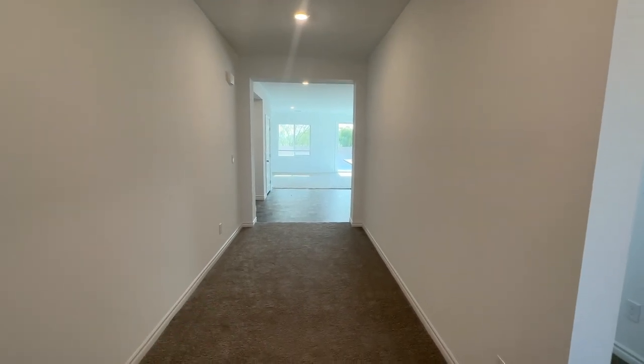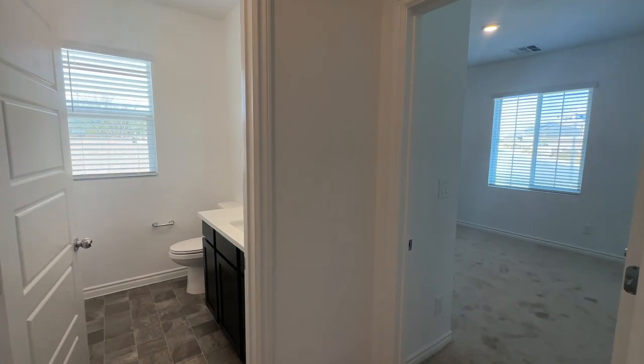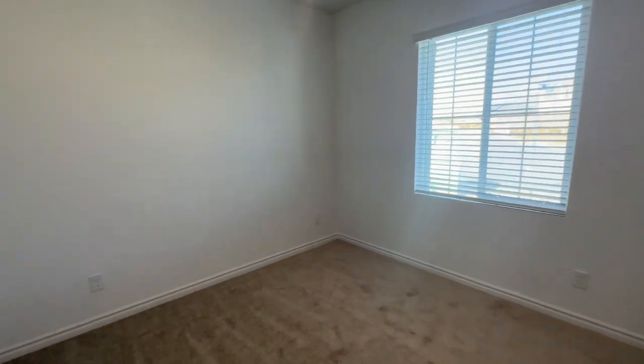So as you walk in, you have this huge hallway. The flow of the house kind of seems a little weird right now, but once you have the consistent flooring, it won't seem choppy. You have the tall ceilings, the can lighting, the wide entryway. And then to the right, you have two bedrooms and a bathroom. So here's the first bedroom in front of the house. They're all good sized bedrooms, and they come with a light fixture.